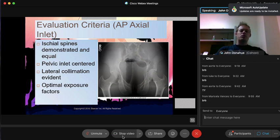So what do we want to see? We want those ischial spines to be demonstrated and equal. Ischial spines are right here, by the way. This view is going to help us demonstrate those ischial spines a lot more clearly than a typical AP pelvis. You can see them very stretched out here. You can't see that. Let me draw it for you. These are ischial spines right here. Much more prominent than they would be on a normal AP pelvis.